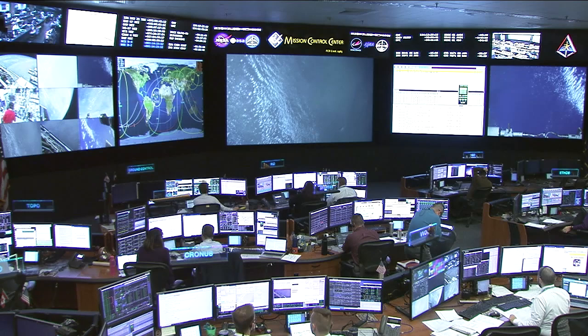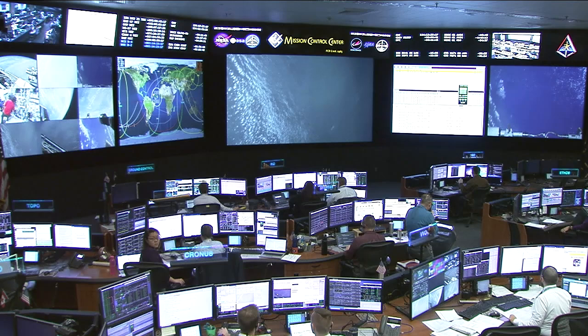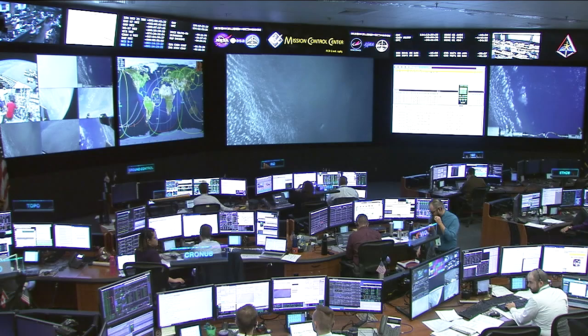We're now less than 40 minutes from the planned docking of Progress 81. That docking is slated to occur at 8:03 a.m. Central Time this morning.